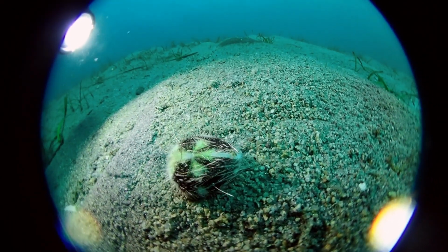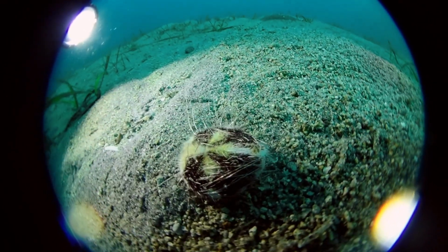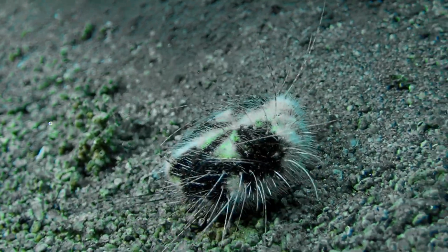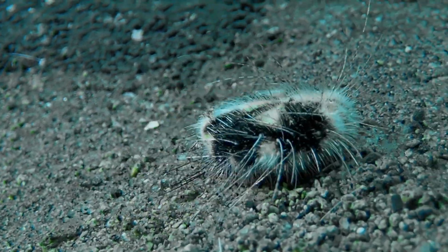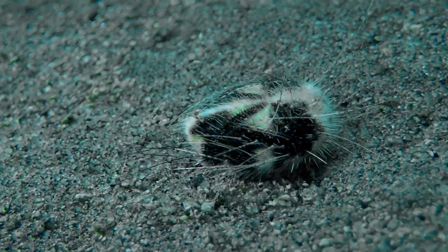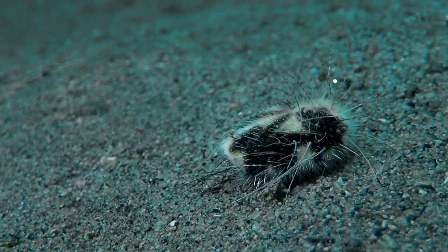And this is a hard urchin, which is also crawling along the sand. So if you speed up echinoderm footage, these are actually very interesting locomotory behaviors to look at. And here it's also making its way over the sand quite swiftly.